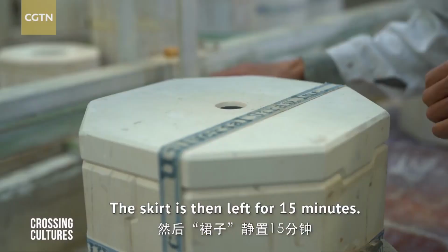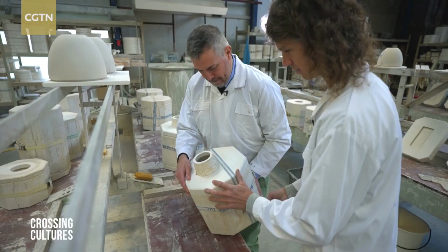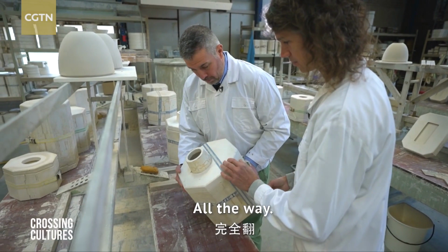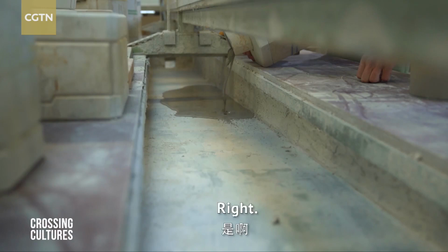The skirt is then left for 15 minutes. After that, the remaining liquid clay is tipped out, leaving behind a crust. And now you turn it over. All the way? Yeah, all the way. Easy. Okay, you sure? Yeah, I'm sure. Am I doing this correctly? Yeah. And then it comes out, you see? What is still liquid goes out. And the crust will stay.